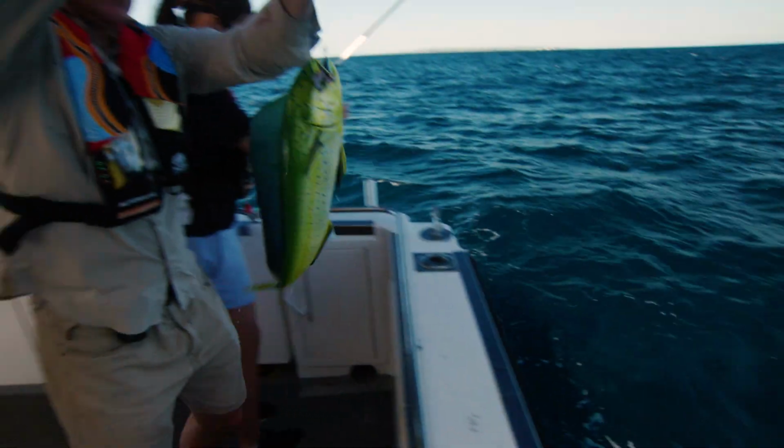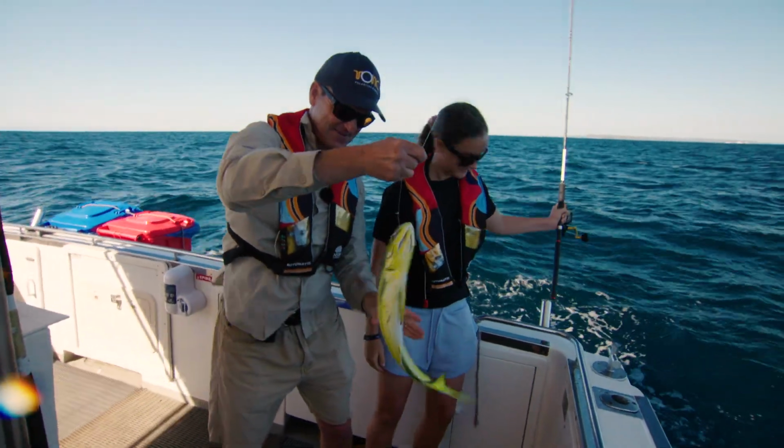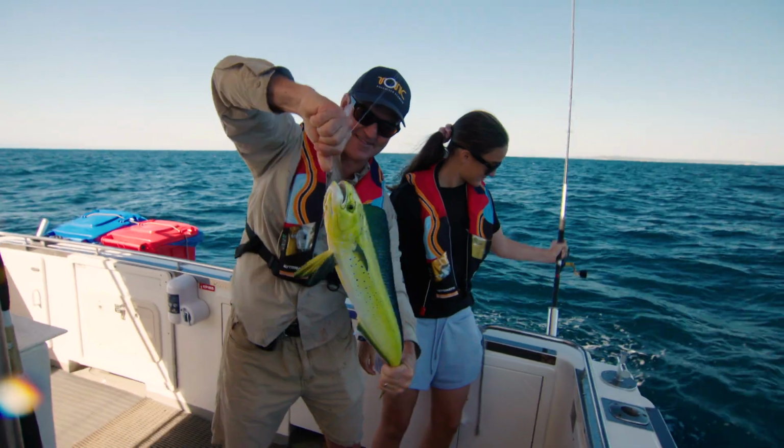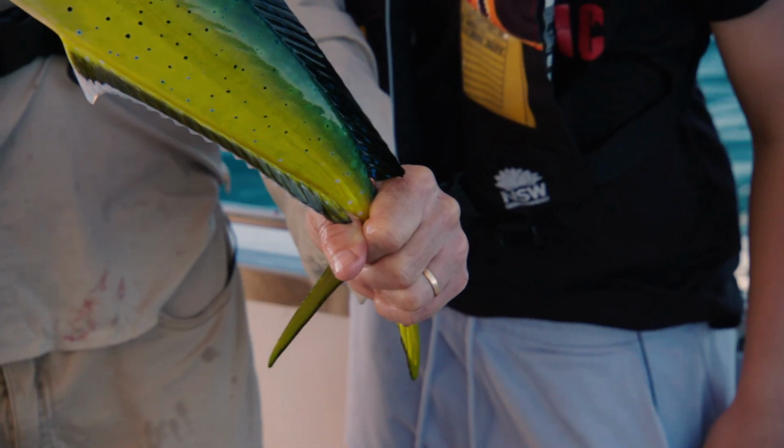Look at the colour. What do you reckon of that fish there, Hayley? Oh, they're stunning. Yeah, he's a beautiful fish. I'll try and grab him on the tail there. Look at that. Have you ever seen colours like that? No. It's just one of those things you only get out here in the ocean.